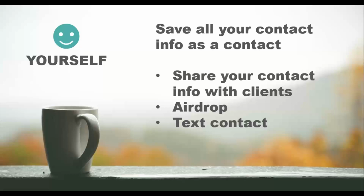AirDrop is when you have two iPhones or two Apple devices, and you can send it automatically to another Apple device. What it does is kind of like Bluetooth. Before, whenever you wanted to send pictures or songs to each other, you used Bluetooth. It's basically Bluetooth, but just between Apple devices. So if your client uses an Android, then AirDrop will not work.